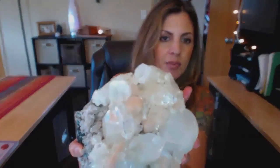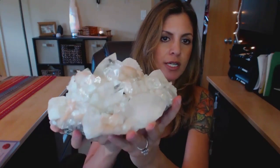You are gorgeous, baby. These look like clear quartz points, but you can see they have 4 facets instead of 6. They're like squares, and these are indeed apophyllite points with peach stilbite. You can see little peach clusters sprinkled in there. And this is a good size for a nice size great room or living space. And then back here, let me move. Okay, you see that guy right there?